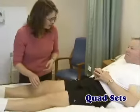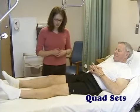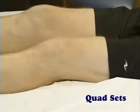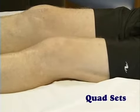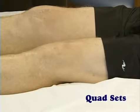Now on to quad sets for knee and hip replacement patients. Lie on your back with your legs straight. Tighten your thigh muscles for 5 seconds and press the back of your knee right into the bed. Repeat 20 repetitions. Remember to breathe. Pause your video here so you can complete 20 quad sets.